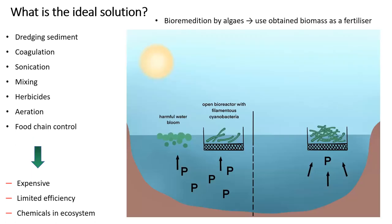My solution includes the construction of a floating open bioreactor. The design of the bioreactor will enable the exchange of water between the inner volume and the bulk water, and this will cause the flow of nutrients into the bioreactor. In the bioreactor, strictly non-toxic filamentous cyanobacteria will be cultivated. They will take up the nutrients and make them unavailable for the harmful species. The obtained biomass will then be used as a fertilizer in ecological agriculture.